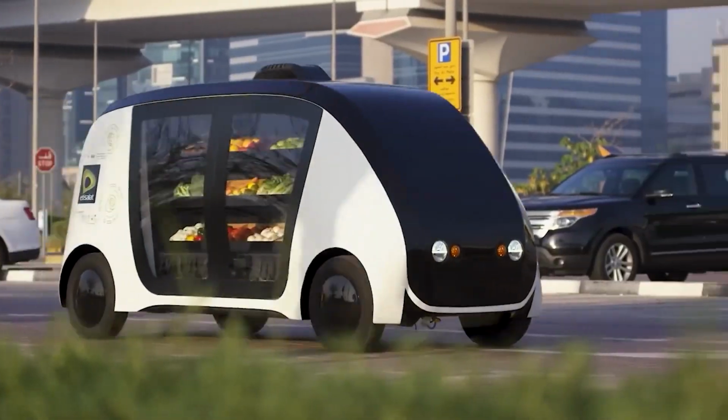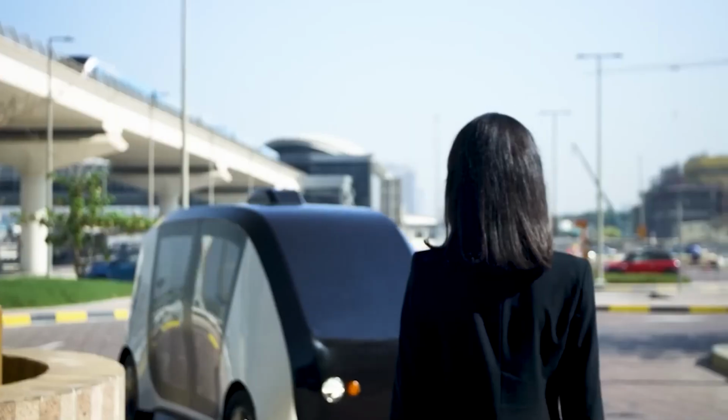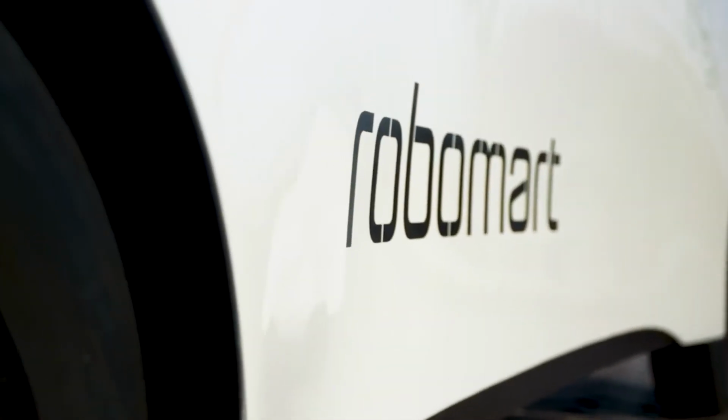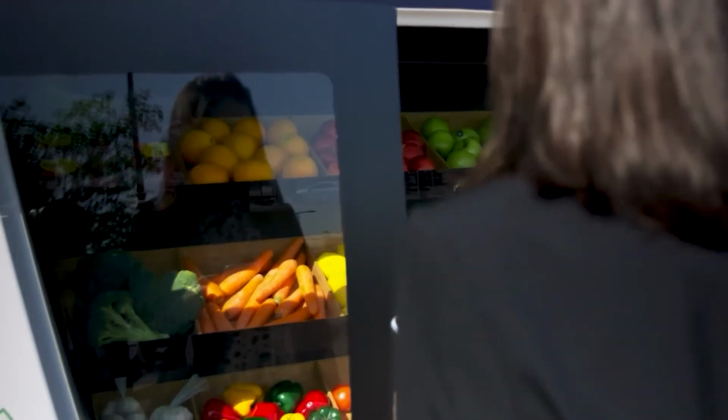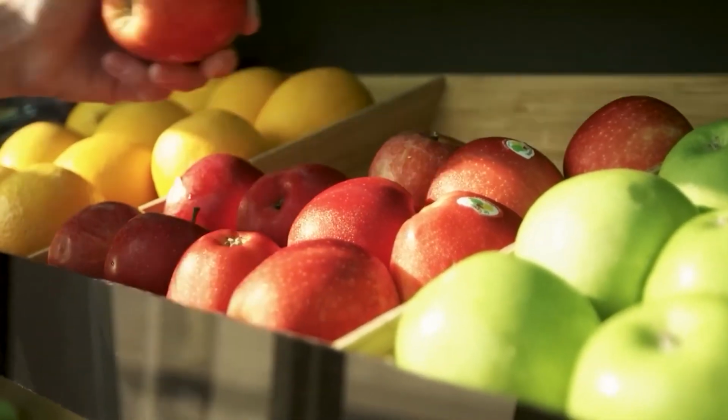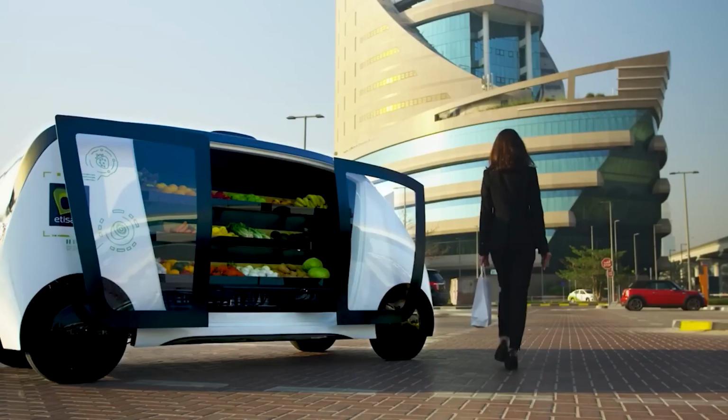The creators have big plans. They want to rent out these stores on wheels to both large chains and private retailers and are confident that mass adoption will take place within the next 10 years. The idea is that the average waiting time will be reduced to 10 minutes, but there is a problem right now because food delivery services pose a strong challenge.